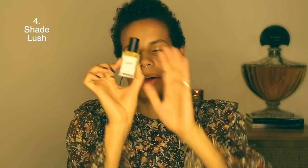There's a new release from Lush called Shade, and I was lucky enough to be invited to host the launch of Shade, but I just think that this fragrance is really, really great for what it is. I believe these go for 25 pounds, so it really is a steal. And I got to understand the lengths at which Lush goes to source their ingredients. So this has frankincense, olibanum oil, as well as sandalwood. So if you love sandalwood and frankincense, then this would be right up your alley.